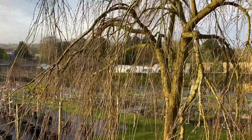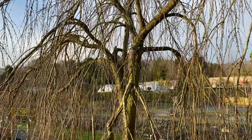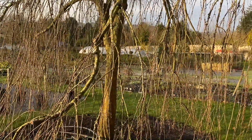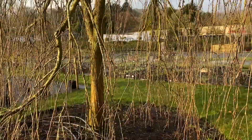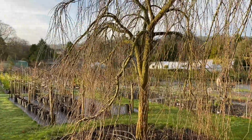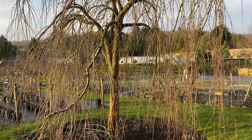This tree is a Cercidiphyllum, a Katsura, but the weeping one. You've seen it before probably, but it doesn't really matter in this year. We'll redo things and go over them again.